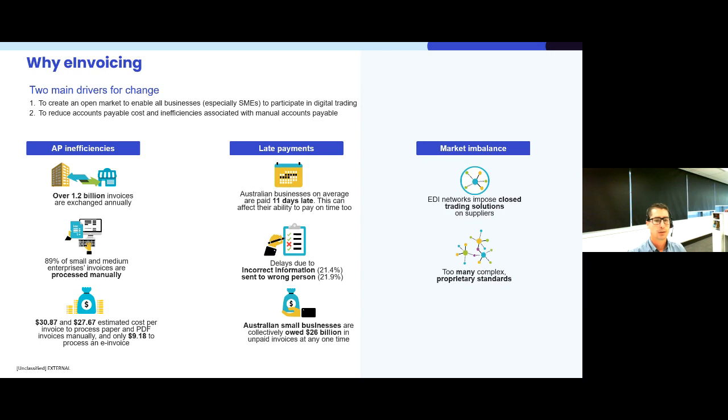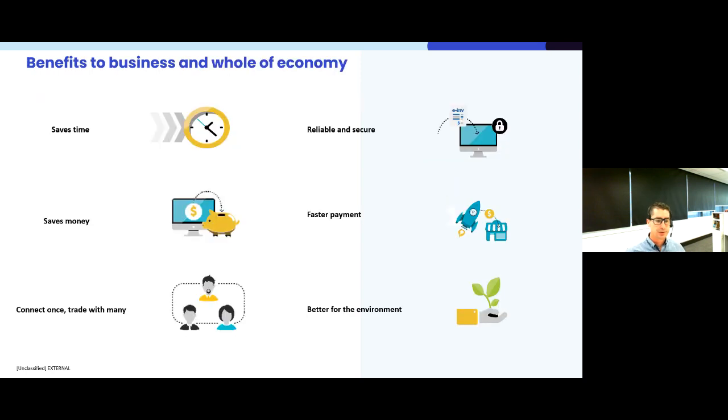All right, so the benefits to business and whole of economy. So what we've got here is it saves time. As I mentioned from that report, and if you go back to that first slide where the current state is the email PDF, and maybe you don't see it, but on the supplier side, the manual data entry involved in creating an invoice and sending it to someone, that's removed with e-invoicing because it's entered directly into the software system. The buyer system is able to directly receive it into their system, getting accurate line level data, so it can be routed and processed according to the business process of the buyer.